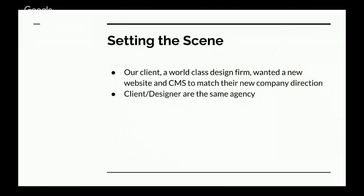So, kind of setting the scene. The client in this case is a world-class design firm, and they wanted a new website and a CMS to back up the website to match their new company direction. These guys had started out over 30 years ago, print-focused. And that was really up until maybe 3 or 4 years ago where their focus was.